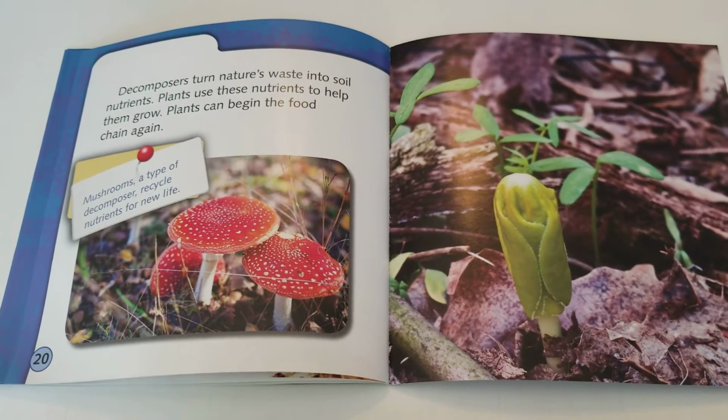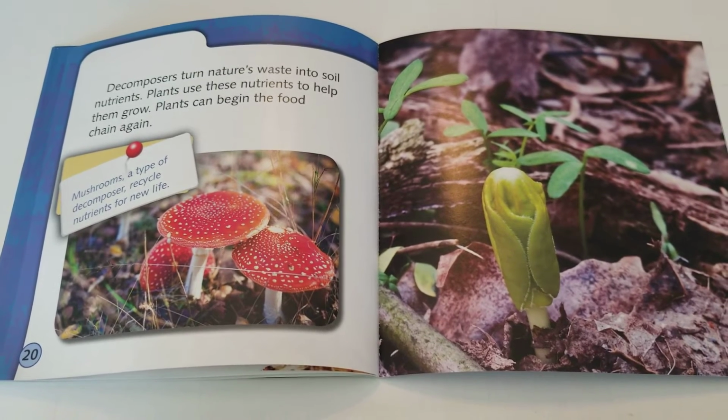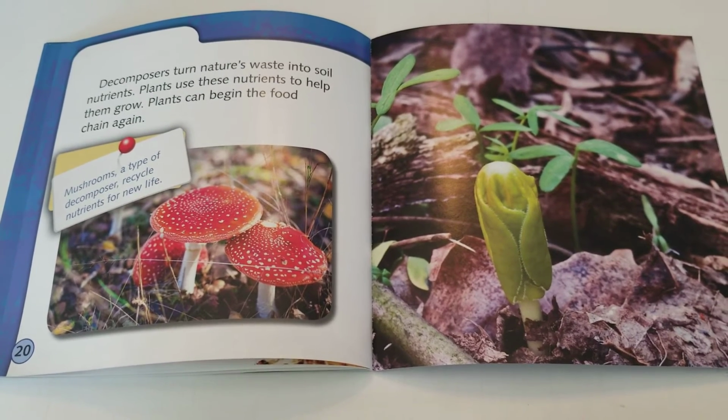Decomposers turn nature's waste into soil nutrients. Plants use these nutrients to help them grow. Plants can begin the food chain again.